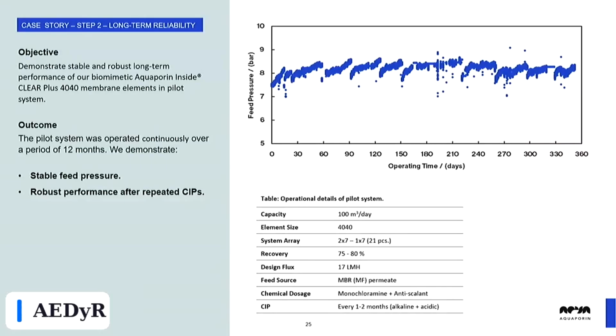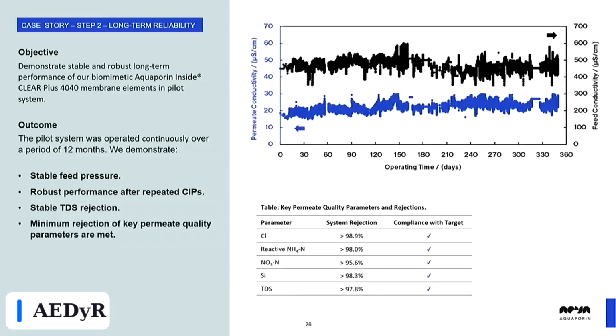So one of the last CIPs that was done here was a repeated, I think, 1 week clean in place back and forth. So we can maintain the operating pressure over a year, and here in black, the feed conductivity, and in blue, the permeate conductivity, which is also just to show and demonstrate that this is very stable operation.